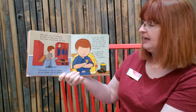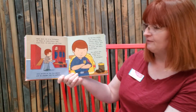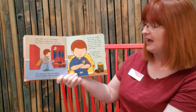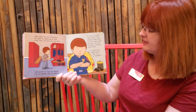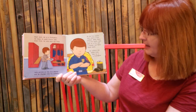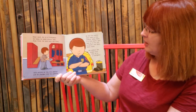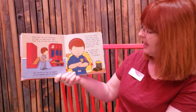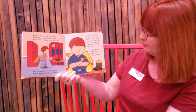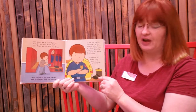Meet Jack. He is a firefighter. He helps to make places safe from fires. He also puts out fires. Jack arrives at the fire station and he changes into his uniform. At the fire station, Jack wears a blue uniform. When there's a fire alarm, Jack puts on a fire suit, a helmet, and heavy black boots. His uniform lets people know that he is a firefighter.